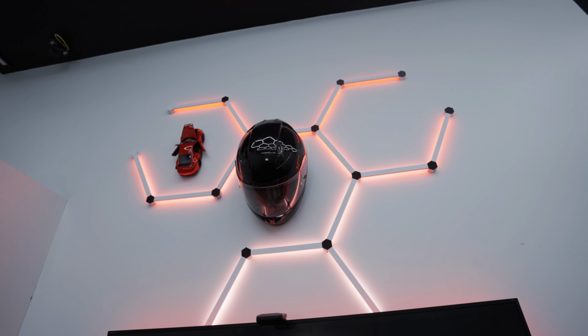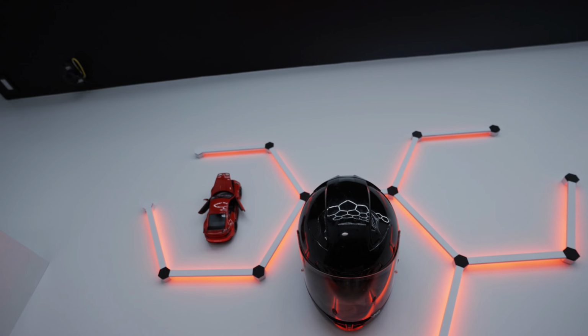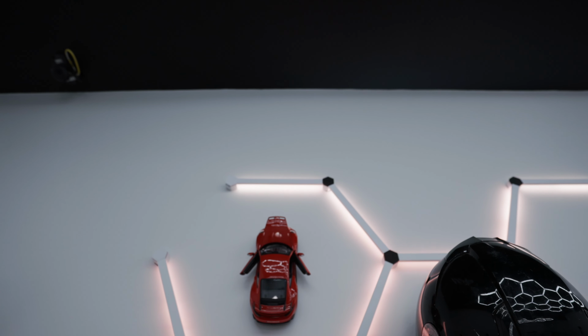Now that used to be the helmet from when I used to ride motorcycles back in the day. I'm hoping to be able to go back to it at some point, but for now, I have to put it on hold.